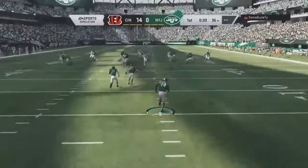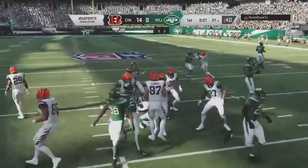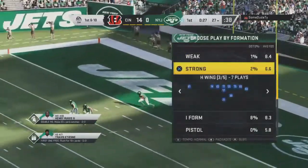That'll be taken in the end zone. And this return nets positive as he gets past the 25 and up to the 27-yard line.